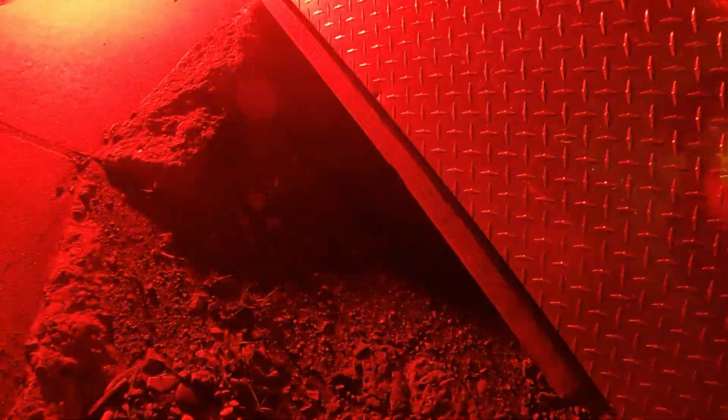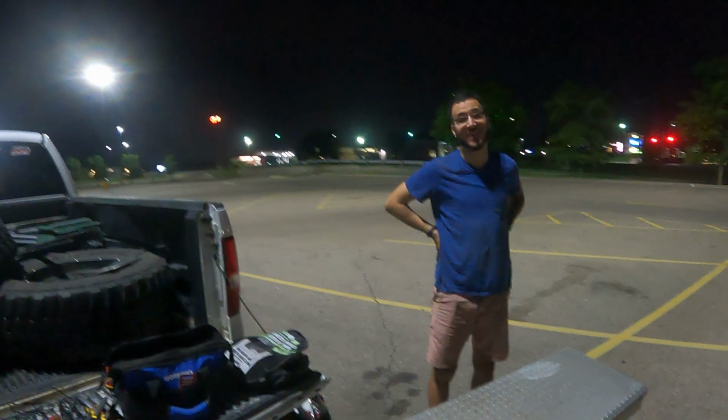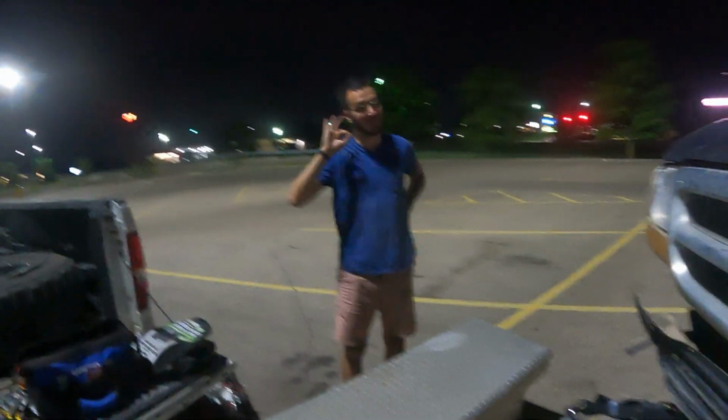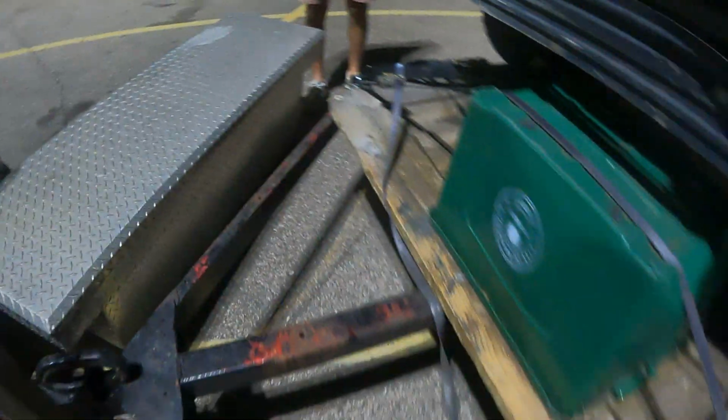Actually, looks like it took a board with it, so that means the bolts holding that thing failed, and that's how we ended up here. On the positive side, I got to use road flares. It was awesome. So as part of this, it actually sheared our taillights off, which is cool. So anyway, it's nothing like a quick 130 repair job here.